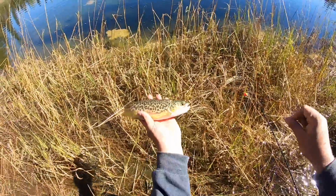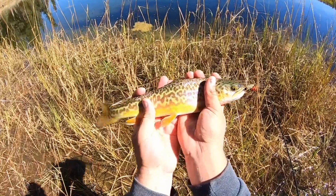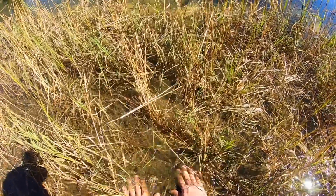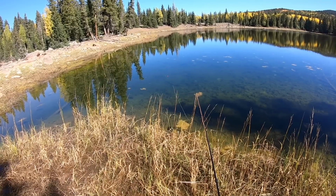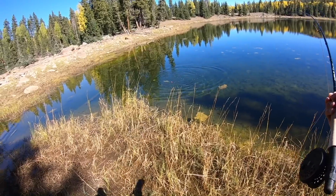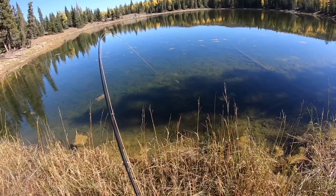Drag them through these weeds. Look at that. I love just how bright orange they are, and their patterns are just so defined. Eat it, eat it, eat it. Got him. Oh, that one's putting up a fight. My gosh, I just can't get over how beautiful they are, fighting in this crystal clear water. Look at that.